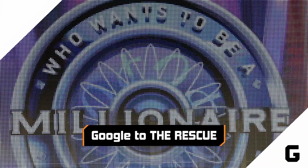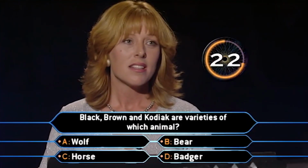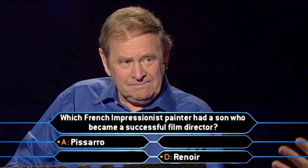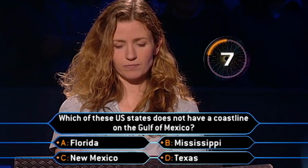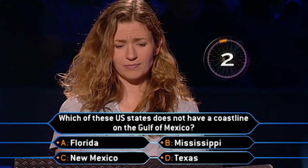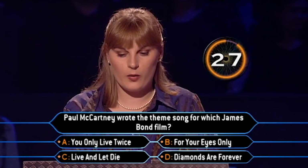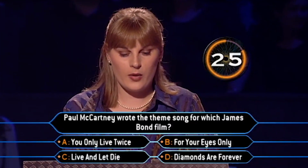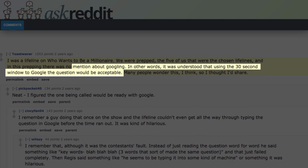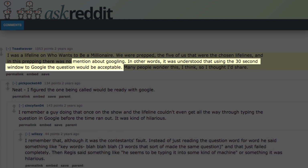Google to the rescue. Who Wants to Be a Millionaire's famous phone-a-friend option, while it lasted, was an amusing way for puzzled contestants to stay in the game by calling up a friend at home who just might know the answer. But let's be real, 30 seconds is plenty of time for that friend to just Google the solution. If one Redditor is to be believed, the producers were just fine with that. A user named Toastwaver, who claims he was picked as a lifeline for a contestant on Millionaire, says the official preparation documents from the show's producers included no mention about Googling. In other words, it was understood that using the 30-second window to Google the question would be acceptable.